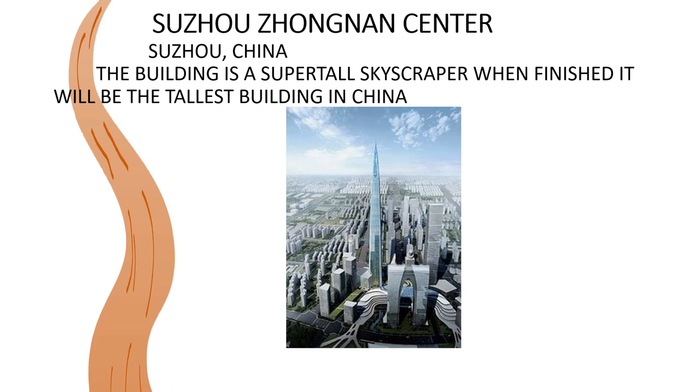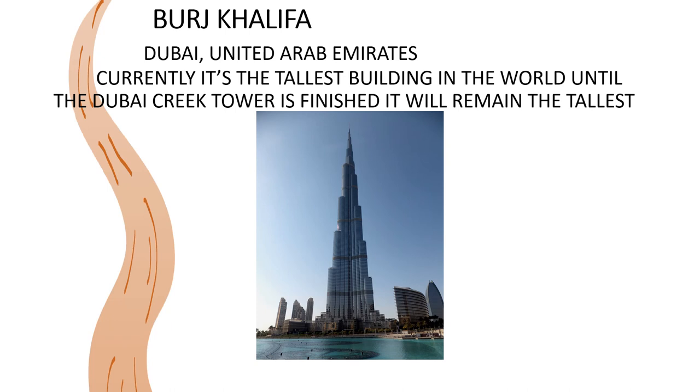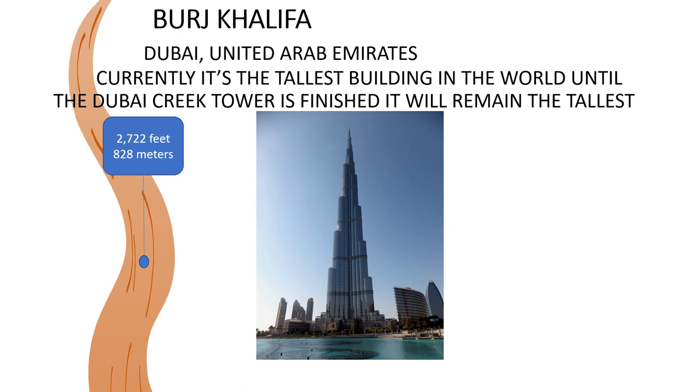Suzhou Zhongnan Center. The building is a super tall skyscraper. When finished, it will be the tallest building in China. The Burj Khalifa. Currently, it's the tallest building in the world. Until the Dubai Creek Tower is finished, it will remain the tallest building in the world.